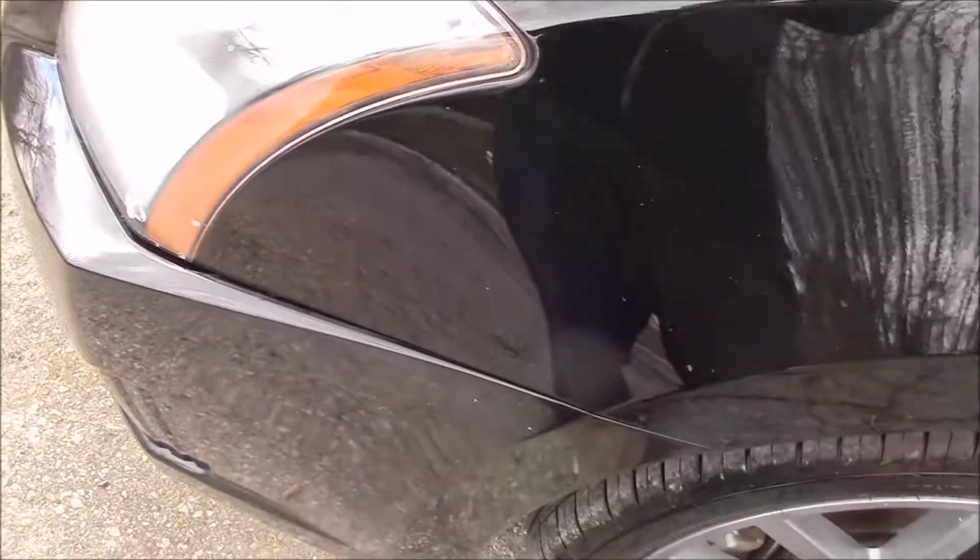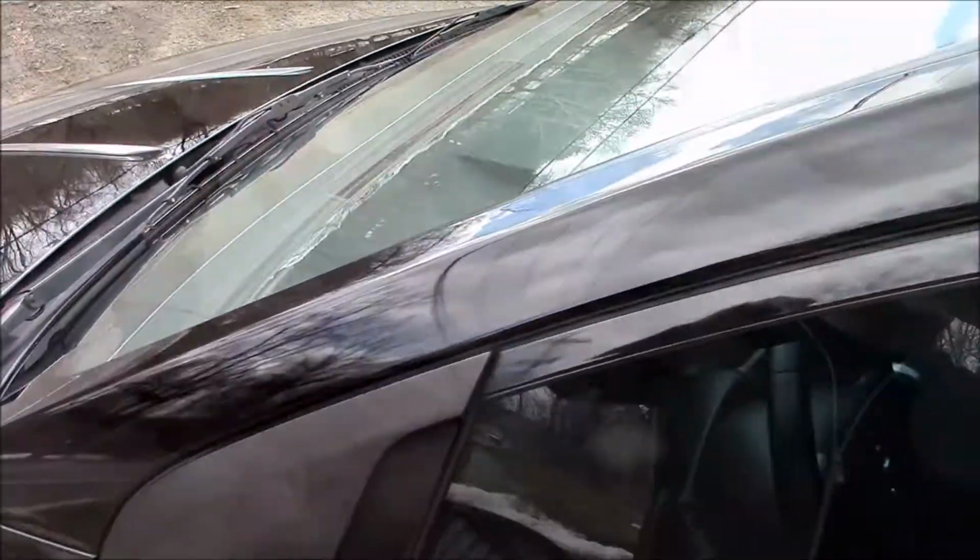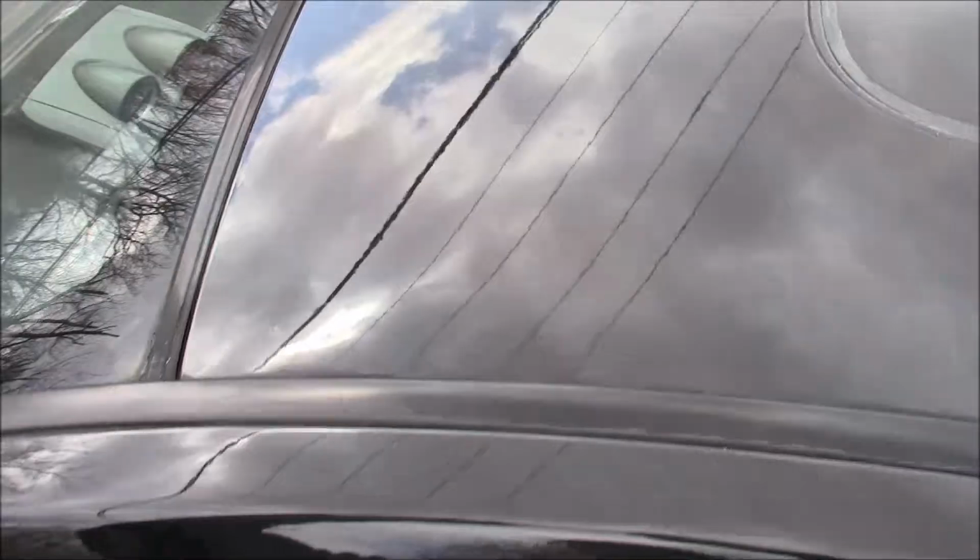so I'm just going to start on this fender and we're going to work our way around. And no damage there. Looks good in the wheel well. Paint's in good shape. Let's head up to the roof. Which again, really good shape up top here. Nice clean black shiny paint.